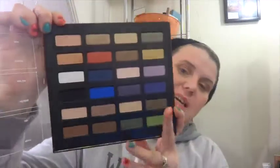And then the other one I want to talk about, the other one I have been using, and every time I forget about her among my shadows, and then I go back to her shadows when I get a new palette or something, and then I'll put them away for a while because I'll be using them a lot, and then I'll want to use something else, and then I'll go back to them again. And I always forget how pigmented, how stunning, how gorgeous these shadows are. It's the Kat Von D shadows.